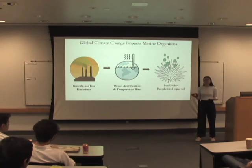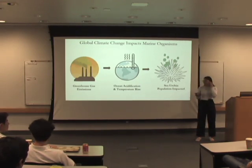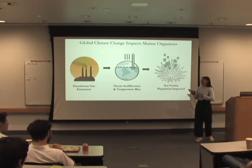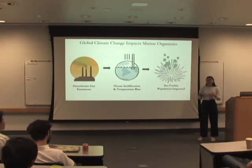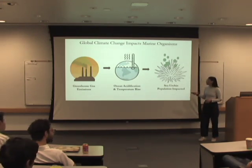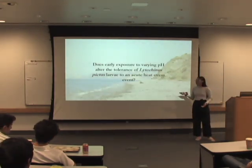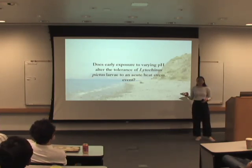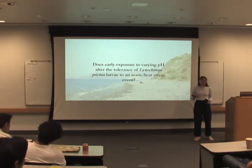So we hypothesized that these organisms are more vulnerable to other environmental stressors and acidic conditions. So by the end of the summer, we wanted to answer the question of whether early exposure to varying pH conditions had altered the tolerance of our Lytechinus pictus larvae to an acute heat stress event.